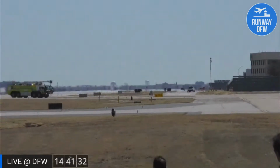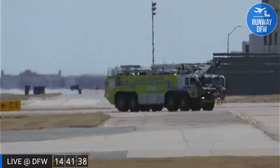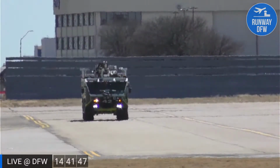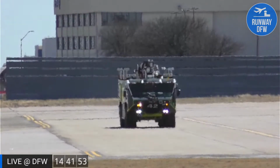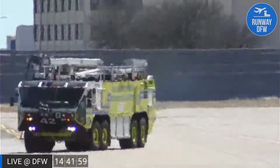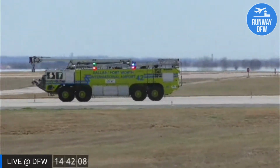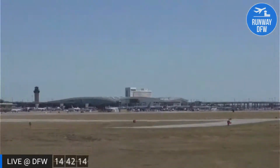Here's an emergency vehicle returning to its base over here. Perhaps it had been doing some training. There is a fire training facility here on the west side of the airport. Occasionally you'll see some big black smoke rising from it, and there's nothing that sends a shockwave through your soul more than to see black smoke in the vicinity of an airport. But you know, they've got to train for any eventuality, and to be able to utilize their equipment, they're going to have to be here at the airport.